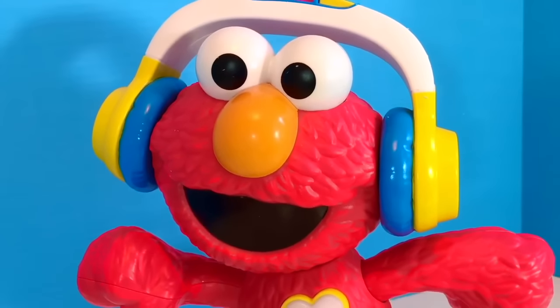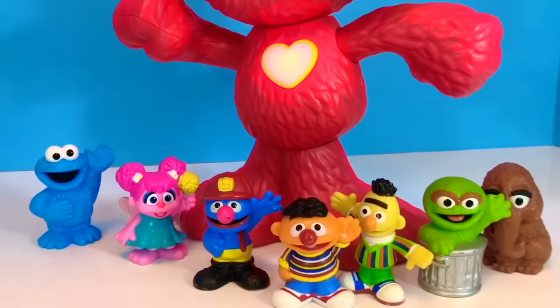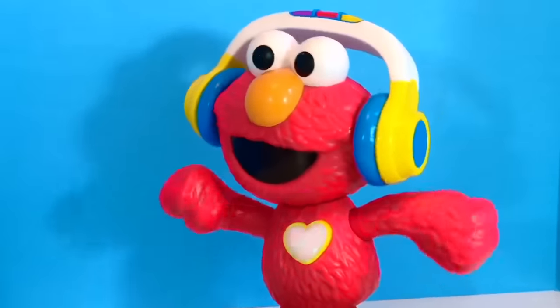Dancing makes me feel happy. And it's even more fun when you dance with your friends. Dance along with Elmo and his friends, Tiny fans.